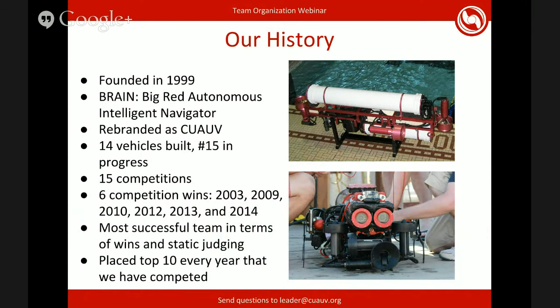We've competed 15 times. We've won 6 times, first time in 2003, and we've won 5 of the last 6 years. That makes us probably the most successful team at RoboSub in terms of wins and static judging. We've placed top 10 every year that we have competed, so we've done decently. We hope that we can share some of our knowledge with you guys.